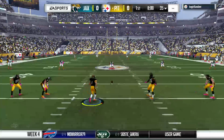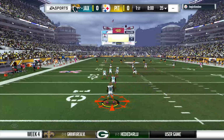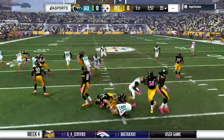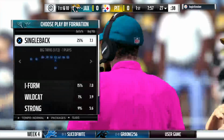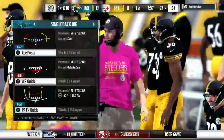All right, Larry, EA Sports coverage of the NFL brings us to the steel capital of the world, Pittsburgh, PA, and Heinz Field. Today, it's week 4, and we've got what should be a great one here between the Jacksonville Jaguars and the Pittsburgh Steelers.